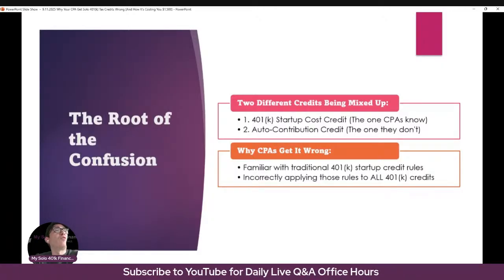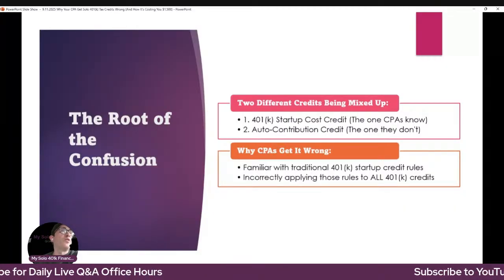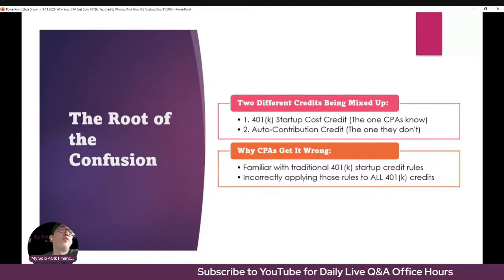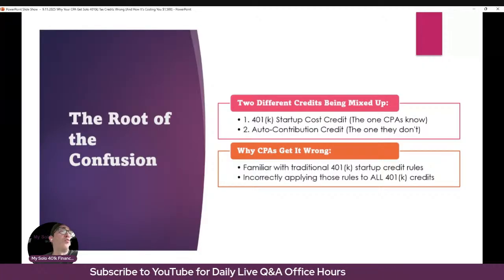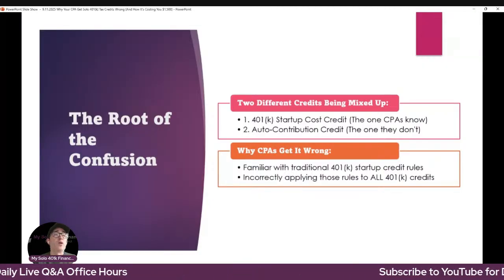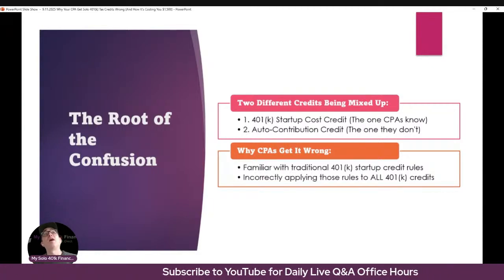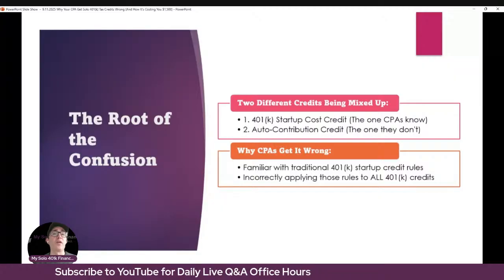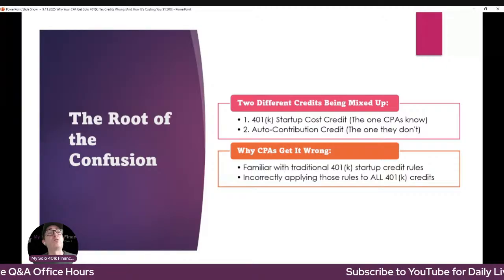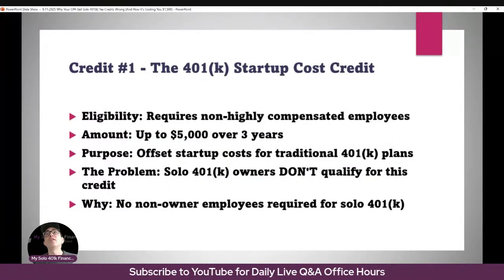So again, it goes back to the fact that there's 2 different credits. Individuals are conflating the requirements for the startup cost credit versus the auto contribution credit. Many times CPAs, to be fair, they're familiar with traditional 401k startup credit rules, right? They may be more familiar with 401k plans that apply at a big company, like a Fortune 500 company, as opposed to the rules that apply to an owner-only plan like a solo 401k. But it's really important to just read the requirements. It is understandable in the instructions to the IRS Form 8881, which is used to claim the credit.